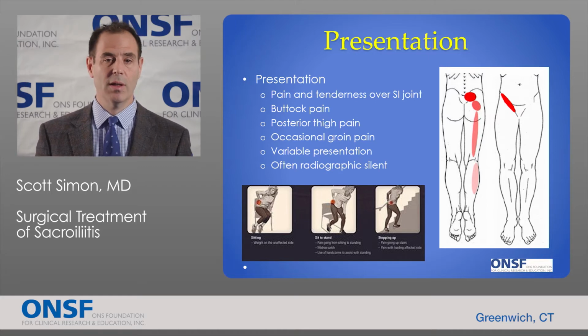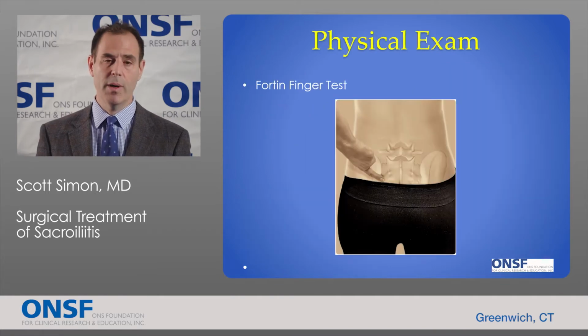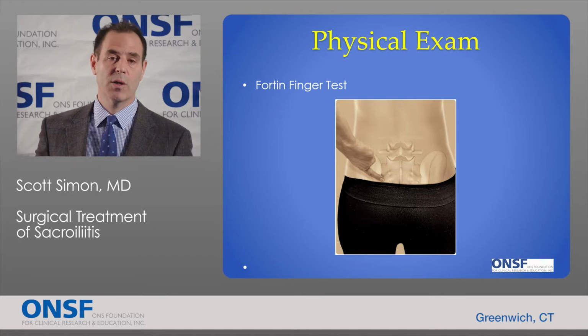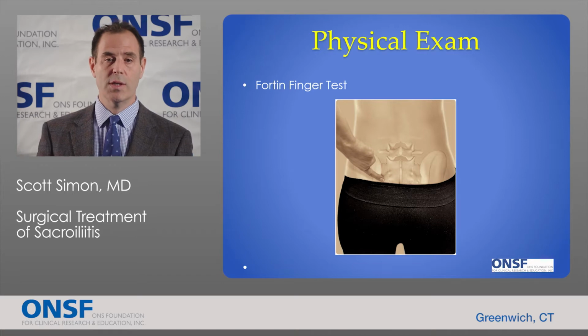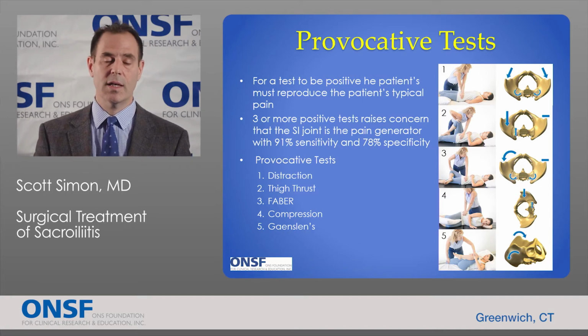So you can see there's a lot of overlap with other pathologies that occur in the spine and pelvis. But a fairly consistent finding is that when asked, these patients localize their pain right over their SI joint. They point with their finger right over where the SI joint hurts, and they're almost always markedly tender in this spot. There are some provocative signs and provocative tests that can reproduce this SI joint pain. When you get at least 3 or more of these tests positive and reproducing the typical pain, then your suspicion is increased that this patient is suffering from sacroiliitis.